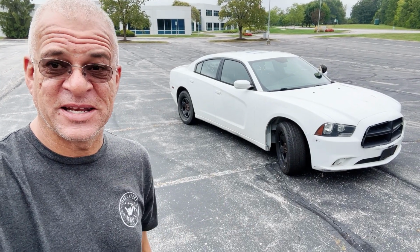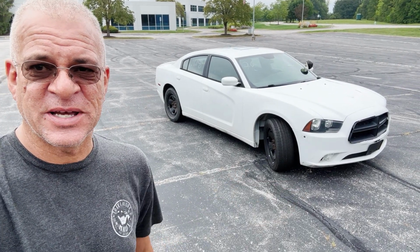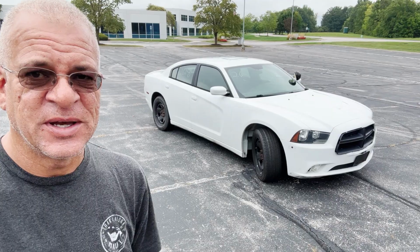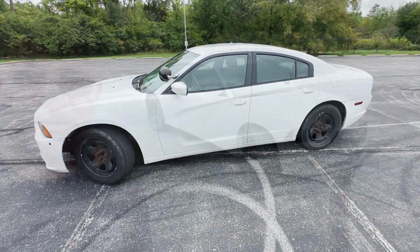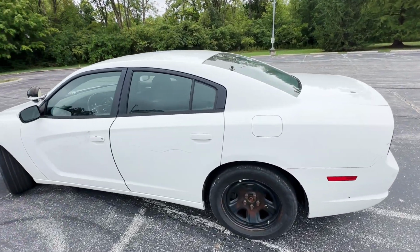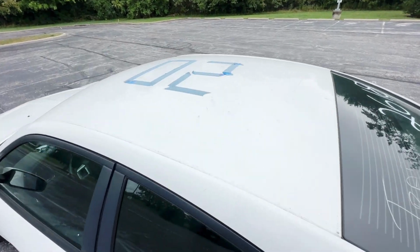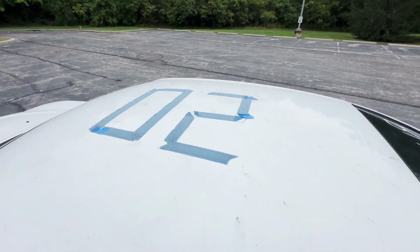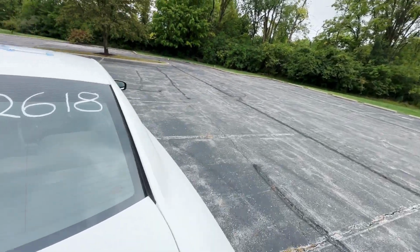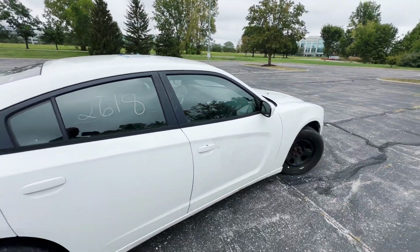And it is the next day, because it's been raining a little bit, and we're back with the Charger. So I've been looking over the car, and I think I have an idea of what it was used for. Now it has some telltale signs of being used as a training vehicle. The first thought was this: I don't know if that's an 02 or if that's a 20. I guess it depends on which side you look at it. That's an 02, but this is 20. So this is probably car number 20.